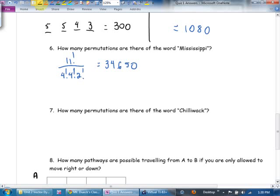Chilliwack. 1, 2, 3, 4, 5, 6, 7, 8, 9, 10 letters? Yeah, looks right. 10 factorial all over 2 C's, 2 I's, 2 L's. By the way, I'm not going to type 2 factorial, 2 factorial, 2 factorial. You know what I'm going to type in the bottom? Yeah, 8. Second function, enter.